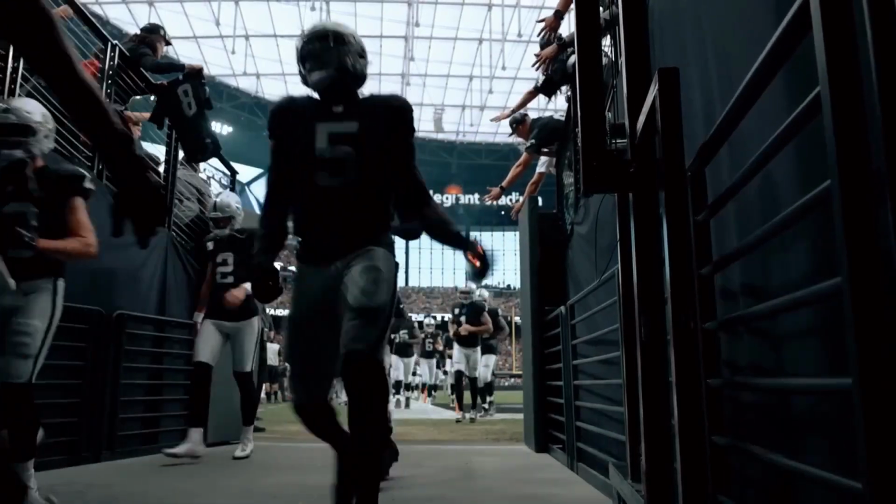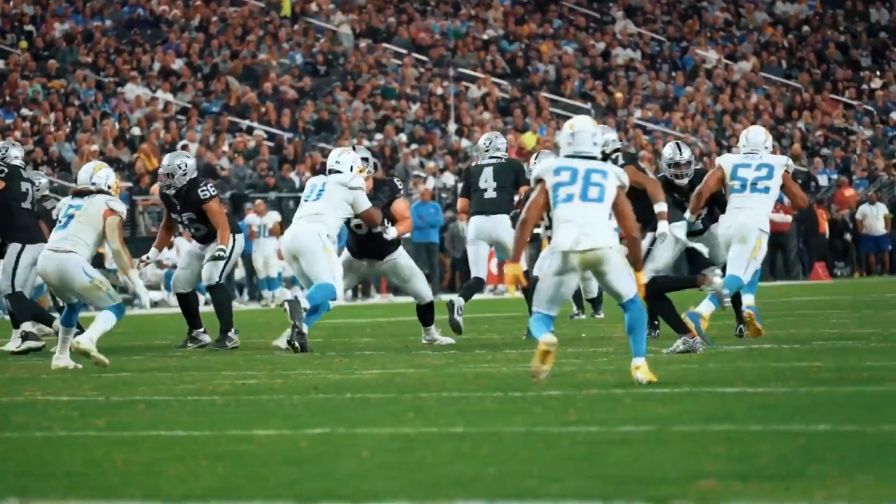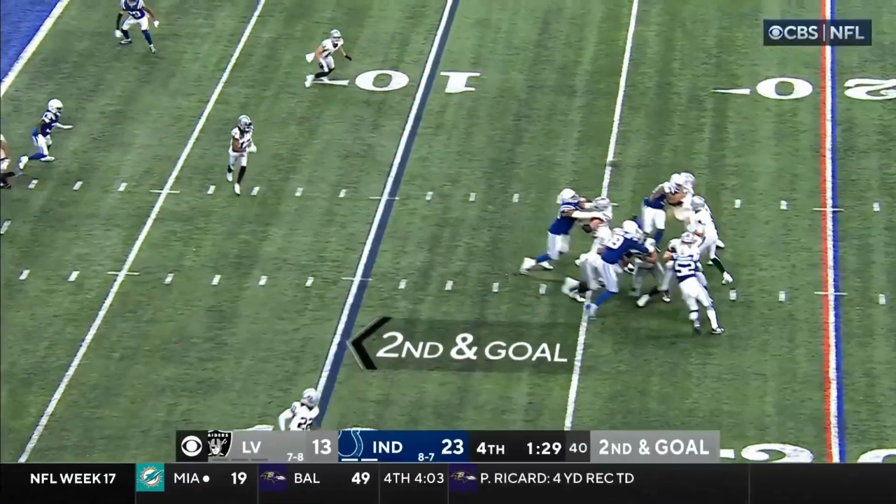Watch how he takes a little gallop step to dodge the defender. Look at that agility. Oh, he makes 2 guys miss. Who's next? His stiff arm is like a powerful weapon. Check this out. He pushes a defender's face into the ground while keeping him away from his legs.